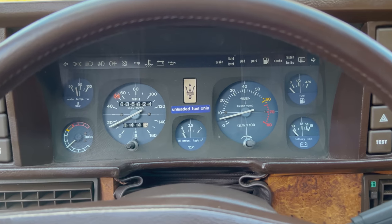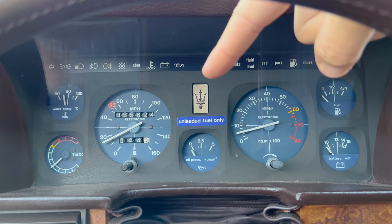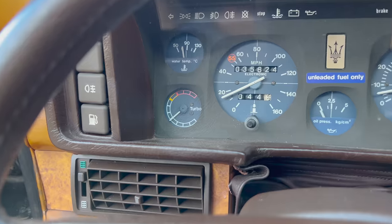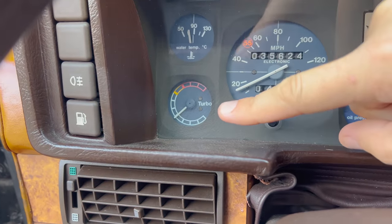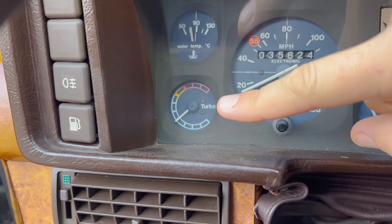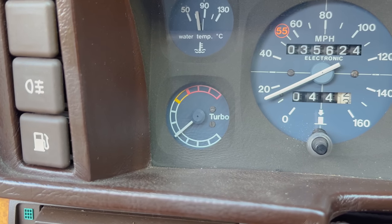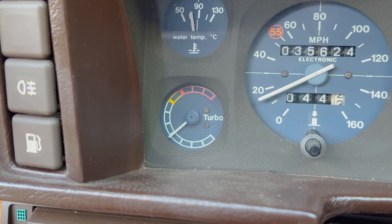And what is in the very center of the gauge cluster staring right at you? Why, it's a Maserati logo, of course, because why would it be anything different? Now, also in this gauge cluster, you have a turbo boost gauge, which would have been really cool in 1984. This was before basically anything was being turbocharged, and it's very special to see a turbo boost gauge from the factory in there. Definitely would have felt like a cool thing.